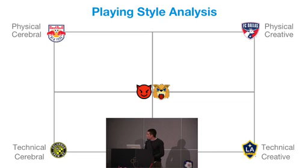They're very, very technical, but they're also very tactical. So they roll it out from the back, they try and spread you, they try and create space in between the lines, and they have very purposeful movement on and off the ball to try and create space.